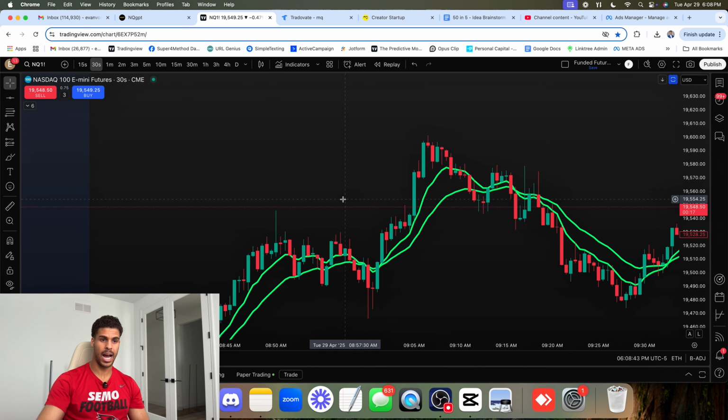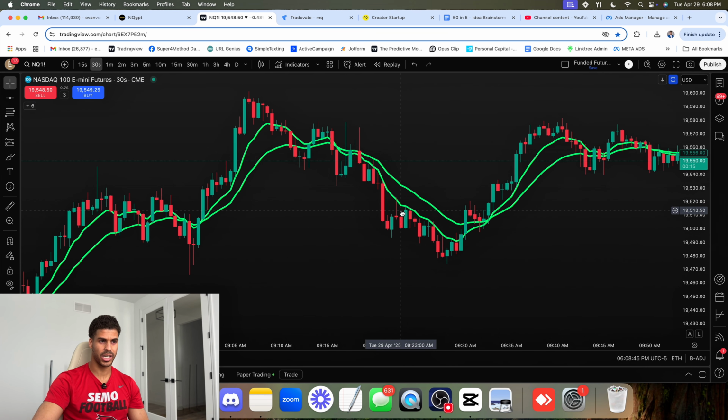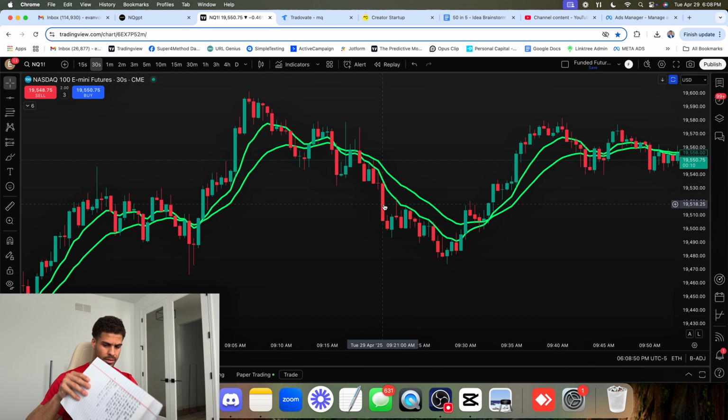where we could have caught some massive moves. And I believe, gosh, I can't remember exactly where it was. Might have been this candle right here. Actually, give me 1 second. Let me see if I can find that in my notes.